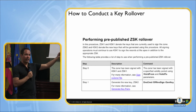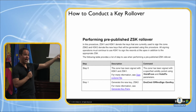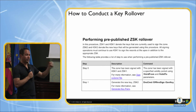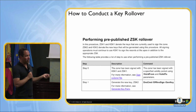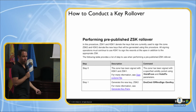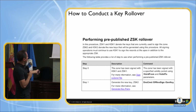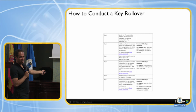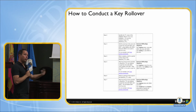It's possible that somebody out there in the world has your old data cached and will need the old public key in order to validate it. So there's this multi-step process involved. This is actually copied from the Microsoft documentation. And you can see it's a step 0, 1, 2, 3, 4, 5, 6, 7-step, truly an 8-step process because they cheated and started with step 0. So it's an 8-step process in order to roll the key over.